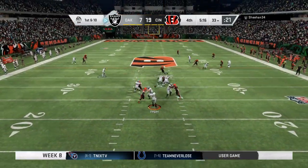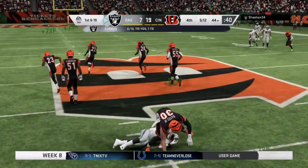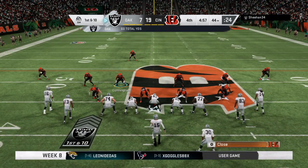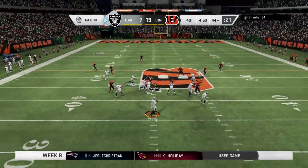Back to throw. Now he'll dump it underneath to his running back, complete. And they'll get it up just short of the 45 at the 44. Give him 12 yards that time and an Oakland 1st down. A pair of first downs gives him a 1st and 10 up at the 44.